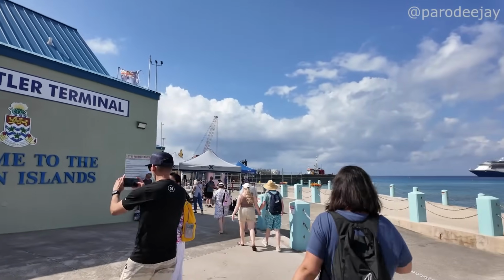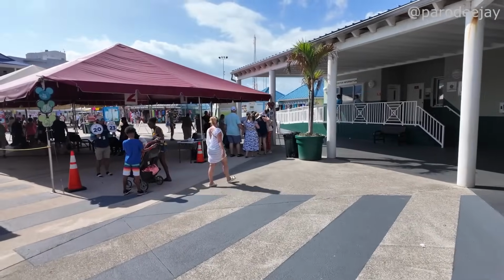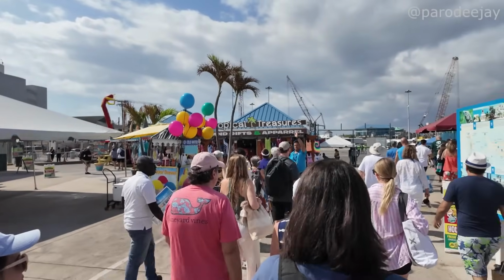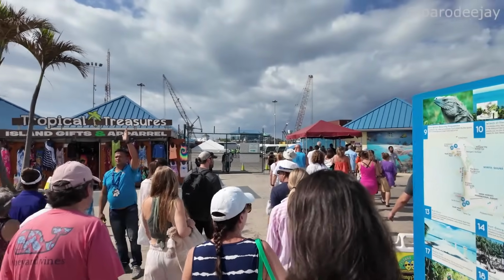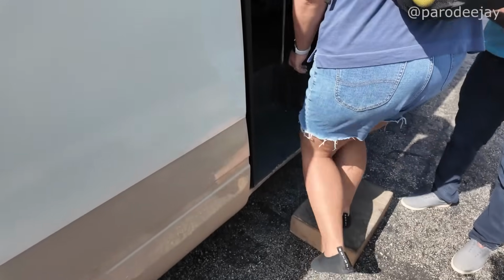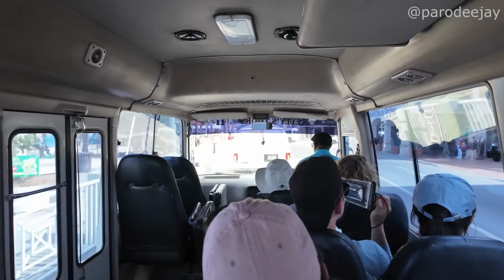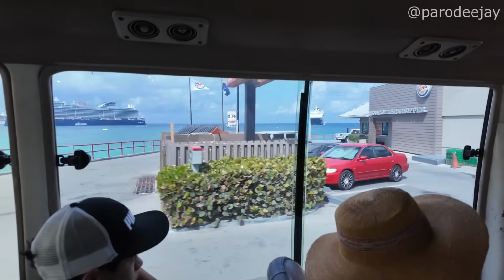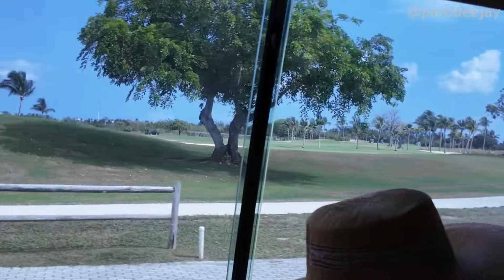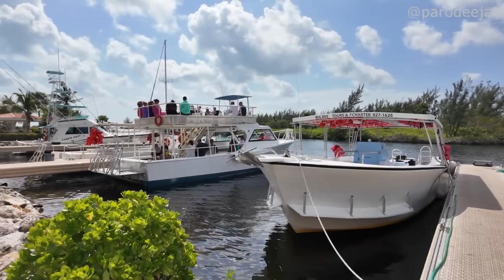Terminal. All right, so now we're going to make our way to the excursion tent and find the appropriate line. There's 21, 23, 22. Group 22 is on the move. Now we should have a brief bus ride over to the marina. Well, that appears to be our ride.